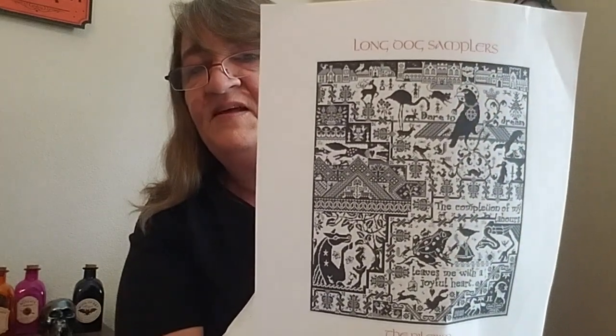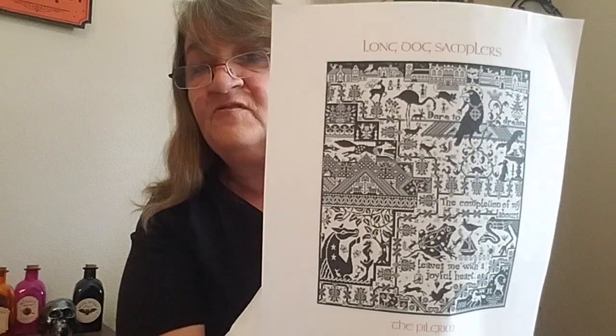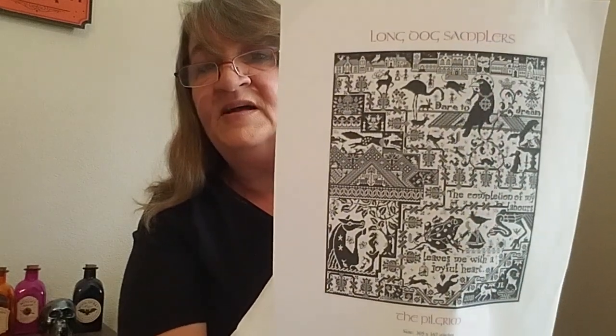I absolutely love this pattern. It's my first Long Dog, first one that I bought. I've also gotten the New Normal and Pandemic, and I'm working on those both in coordinating colors. I showed those a video or two ago. I haven't pulled those out the past 2 weeks, but they will be definitely getting some attention in the next week or so.